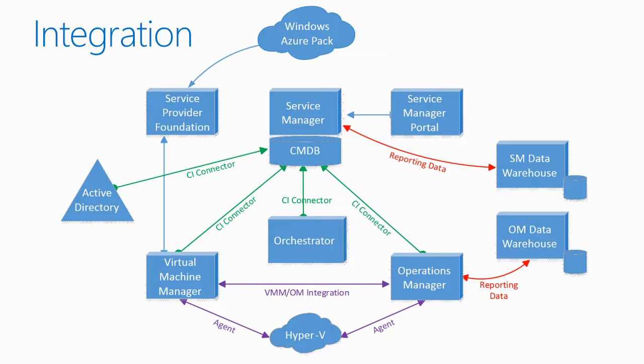So we use CIs, configuration items, and we have connectors within Service Manager to pull all this into a common CMDB. Again, you could turn this into a ticketing system and leverage Service Manager for that model, but we were really focused on leveraging it for a CMDB to surface orchestration. And we use integration packs to be able to do that within Orchestrator. It has the ability to talk to all of these different components and do certain actions in a simplistic way.